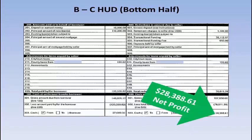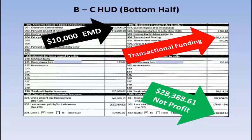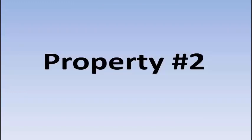This is the net profit, $28,388.61. There's the transactional funding. Again, student had no money whatsoever in the deal. He did collect a $10,000 earnest money deposit from the end buyer. So in the event that the end buyer didn't close, and we didn't close on the A to B leg, he would still make money on the transaction. So let's go to property number two.